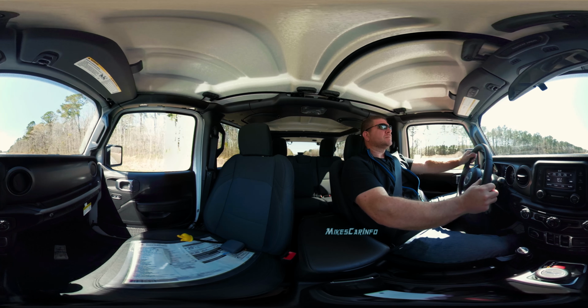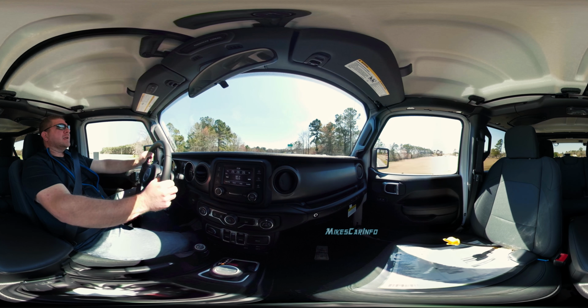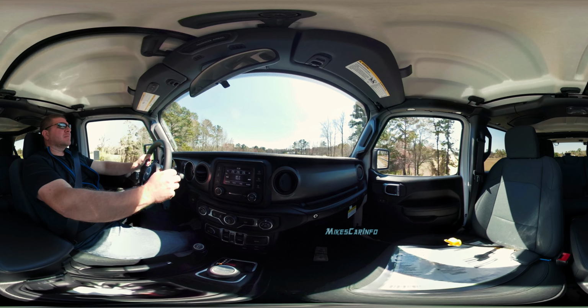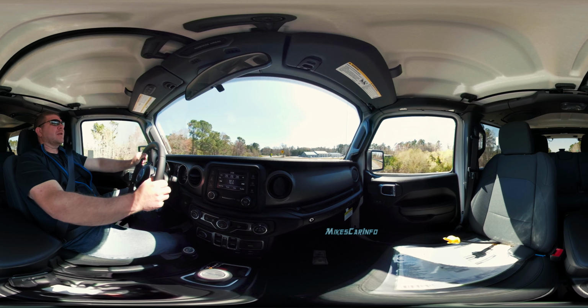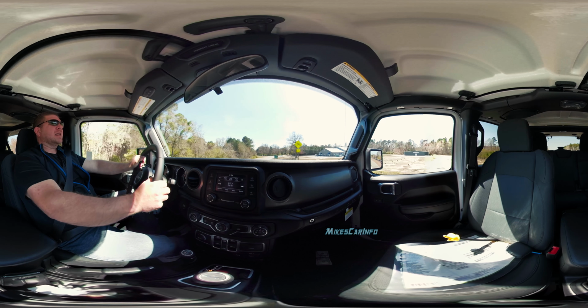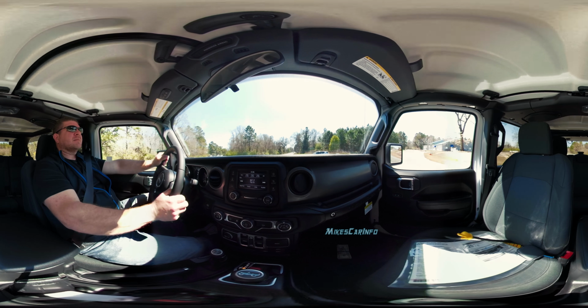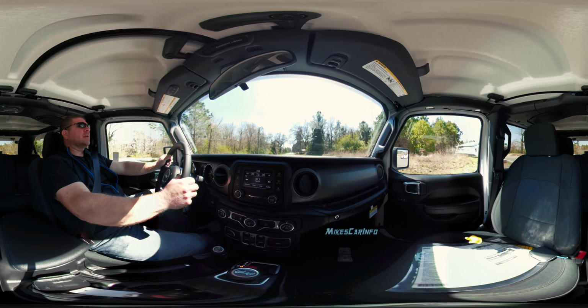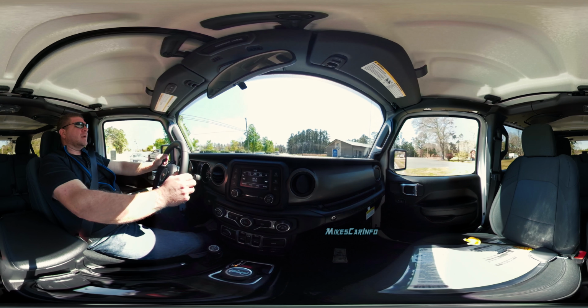Now it does tend to wander a little bit, and I'm pretty sure it has something to do with the wind, but it does wander as I'm driving, just kind of wandering around in the road. It's hard to tell, but more than likely it's just the wind. I don't know how to explain it other than it kind of wanders around on the road slightly. You might be able to tell by me moving the steering wheel back and forth, correcting for that. Now I've driven Wranglers before, and that has never been an issue. It's always been solid, so I'm attributing that to all the wind.